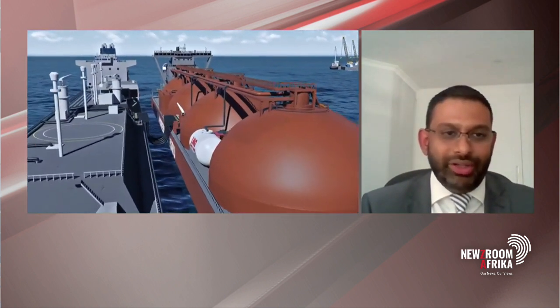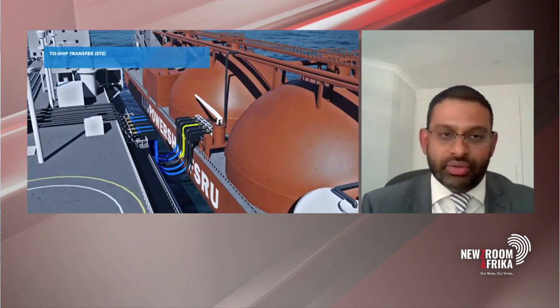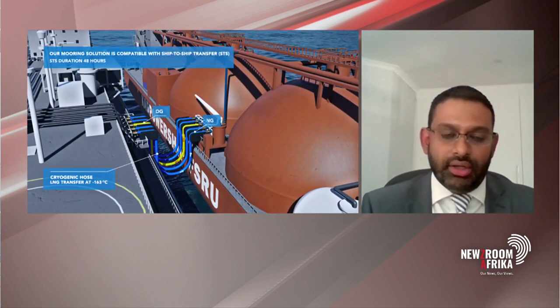But you're saying that this is safe. We don't need to worry about an exploding ship. As long as it's managed well, yes. Certainly, we don't see these ships exploding every day, right? So these are facilities that are managed quite well across the world. And if they are managed well, we shouldn't see a problem.